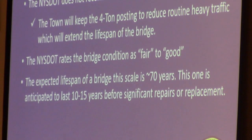The expected lifespan of this bridge, when brand new, would be a 70-year item before it would need a level of replacement or repair. The current anticipated replacement for this is 10 to 15 years before we need to have one of the options we're outlining here in place. That would be the life expectancy of the bridge in its current condition, given everything that's been mentioned, instead of 70.